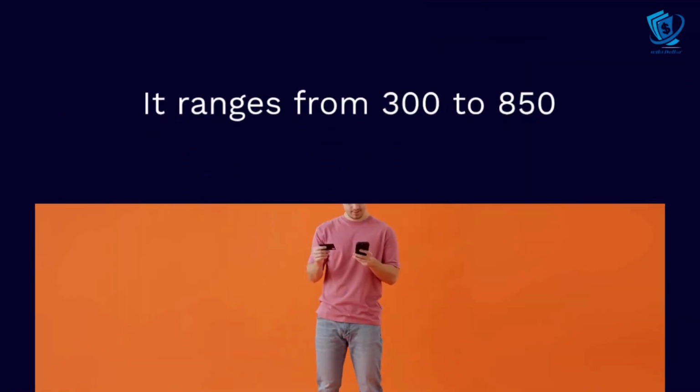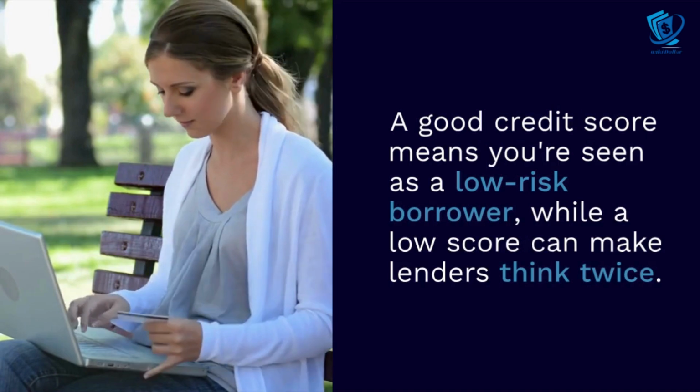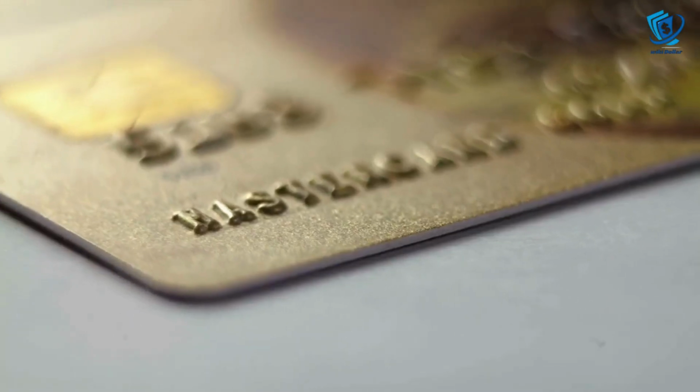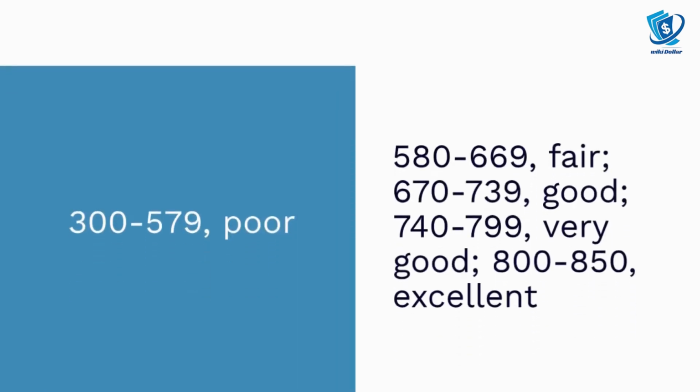It ranges from 300 to 850, with higher scores being better. A good credit score means you're seen as a low-risk borrower, while a low score can make lenders think twice. Here's a quick look at what the numbers mean: 300 to 579, poor; 580 to 669, fair; 670 to 739, good; 740 to 799, very good; 800 to 850, excellent.